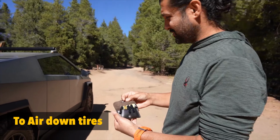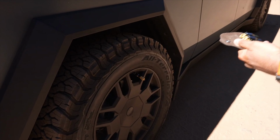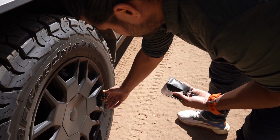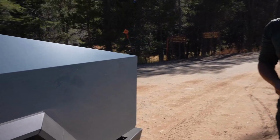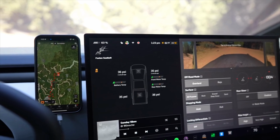So this is what I use. Everyone has a different way of doing it. Voila. And now it's gonna air down to 36 PSI. That's what I have it set to. Off-road mode has been activated.